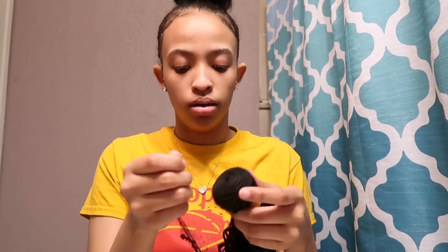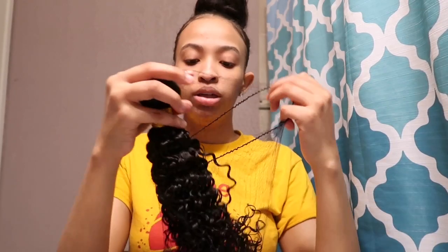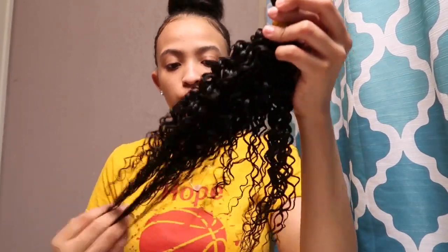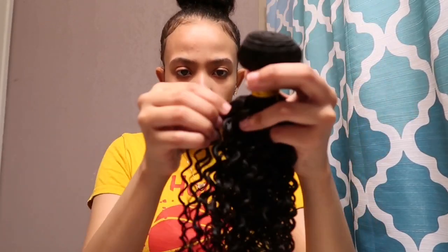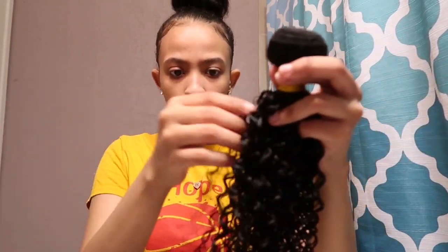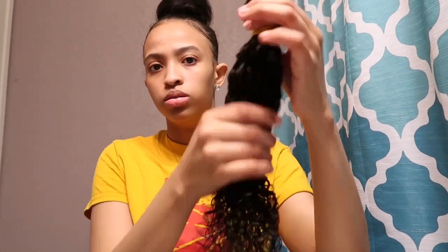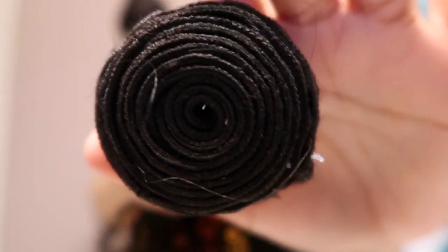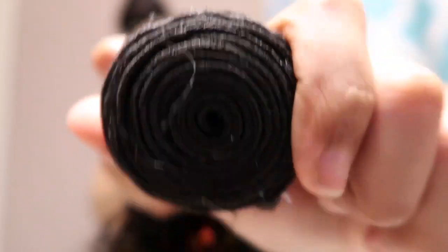I had looked at the pictures of this hair on Amazon for reviews, and the hair was looking good. Even this girl had put a video on there. I was like, okay, that's cute. And this is curly hair. Yeah, this hair is soft, hella soft. Yeah, stupid soft. This is the 16-inch. Clean, you hear me? 16. Let's go to 18.